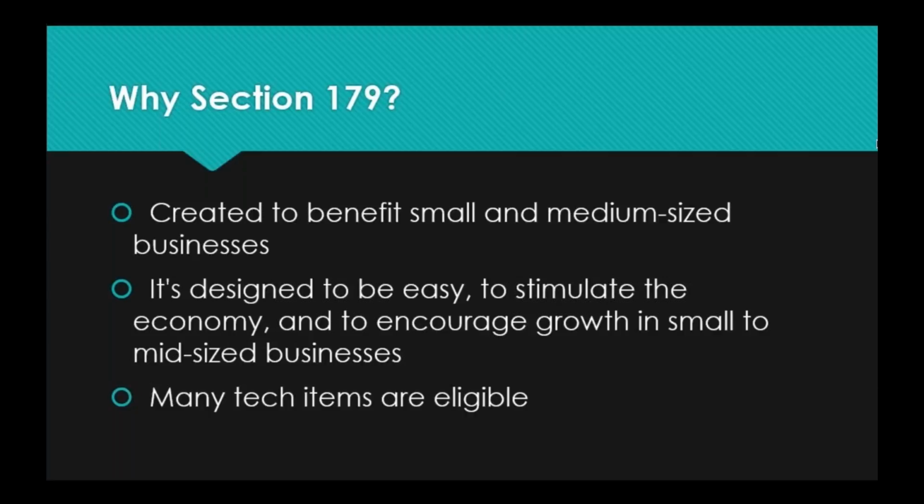If you're running a Fortune 500 company or somebody that's making multi-million dollars every year, this tax write-off or tax deduction is not going to be as big a benefit as it is for someone who is running a smaller enterprise. It's also designed to stimulate the economy by bringing down the total of your taxable income, which of course leaves more money for you after the tax season, which you can then put back into the economy by making more purchases to benefit your business, which then trickles down because that benefits those employees, and so on and so forth. It's also meant to encourage growth in those small businesses by encouraging you to make those purchases to benefit your business, better serve your clientele, and then grow your business.